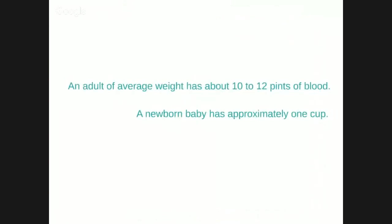The other challenge that plays into that is what you can actually get from a child in terms of resources. I found this on the web maybe a year ago, and I thought it was really powerful when I'm talking about my work. This is generally the stopping point for a lot of people in pediatric studies. The average adult has about 10 to 12 pints of blood. That's a fair amount of blood. You can work with that. There's a lot of tests you can run on that amount of blood. But a newborn baby has approximately 1 cup.